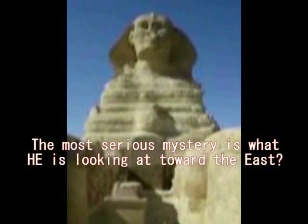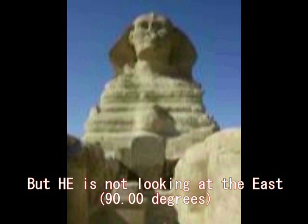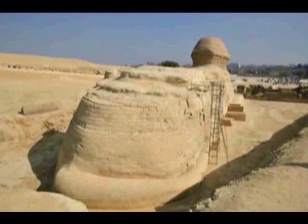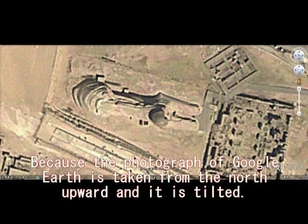But it's not easy to find the direction at which the Sphinx is looking, because the Google Earth photographs are a bit tilted from north upward, and I have tried to draw many lines from the Sphinx to the east. This is the Sphinx from space. Anyway, the Sphinx face is a little bit tilted, and this photo was taken from north upward. So it is difficult to know the exact direction at which the Sphinx is looking. Sorry for my poor English, with very poor vocabulary.